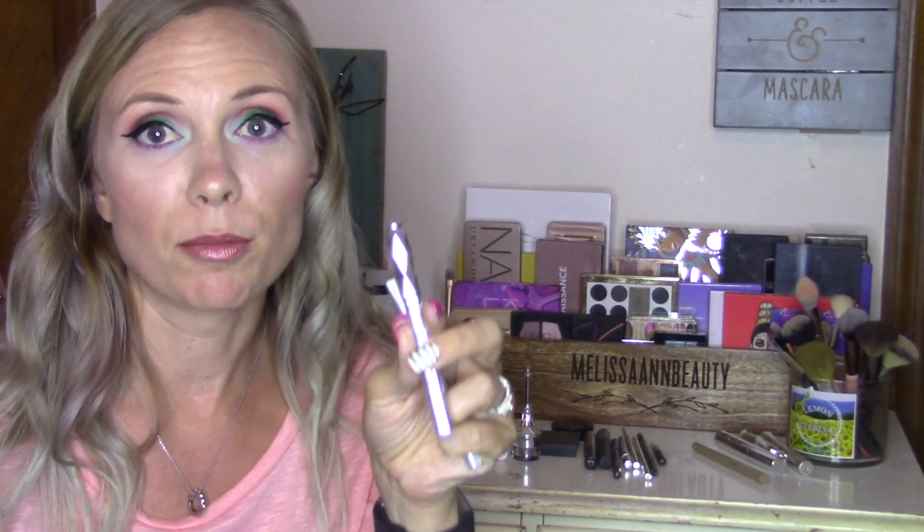I have this in the number 3, and it is a perfect color for my brows. You're going to find that I really like Benefit brow products. And then another one I have is the IT Cosmetics Brow Power.